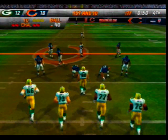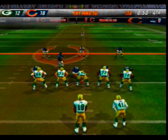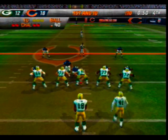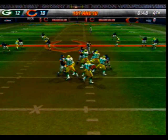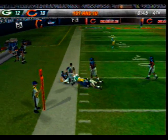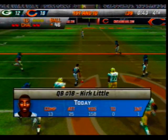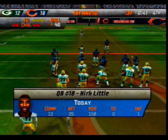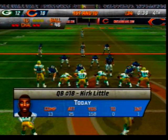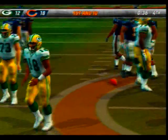First and ten. Ball on the 40-yard line. From the gun. Dropping back to pass on first down. Pump fakes with the throw. Right on target to the wide receiver. That'll move the chains, but the clock is working against them as they need a touchdown to move ahead. He's trying to hurry them back to the line. Hill stopped the clock with a spike.